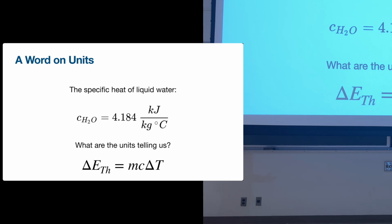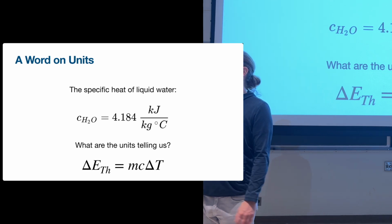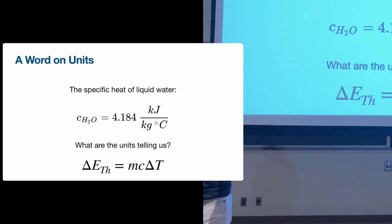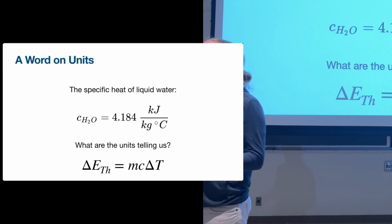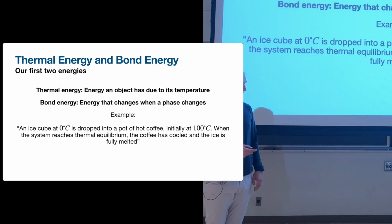But also, you can check your answers at the end and say, does this unit make sense? So for example, if I asked you to calculate a final temperature, and you do all your math and you come to an answer that's in joules, that is a sign that there's a problem, right? Because we do not measure temperature in joules, we measure temperature in degrees Celsius. And so it's always worthwhile to look at your problem, look at your units and make sure they all make sense, and go from there. Okay.